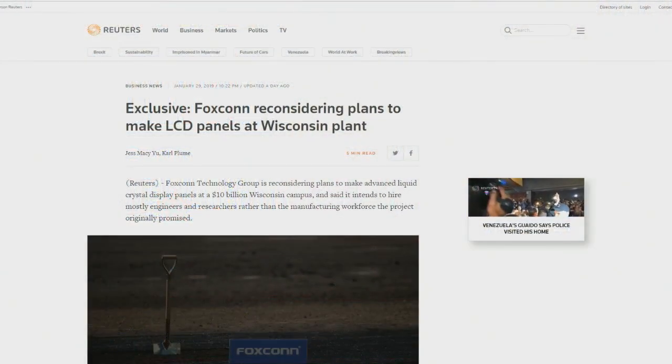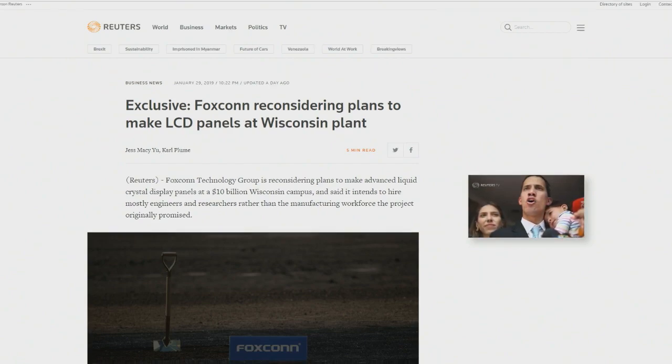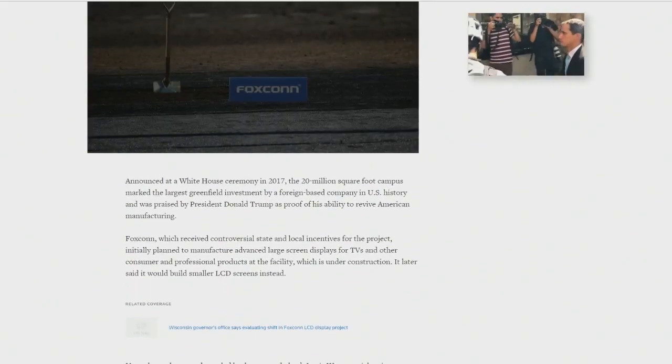Not holding on. So Foxconn was going to build this $10 billion plant in Wisconsin. Yes. 13,000 workers, huge manufacturing facility, and things have changed. Reuters did a big article on this. It's more like 1,000 workers, maybe by 2020, not 13,000. And it's going to be research and design, engineering, not manufacturing.